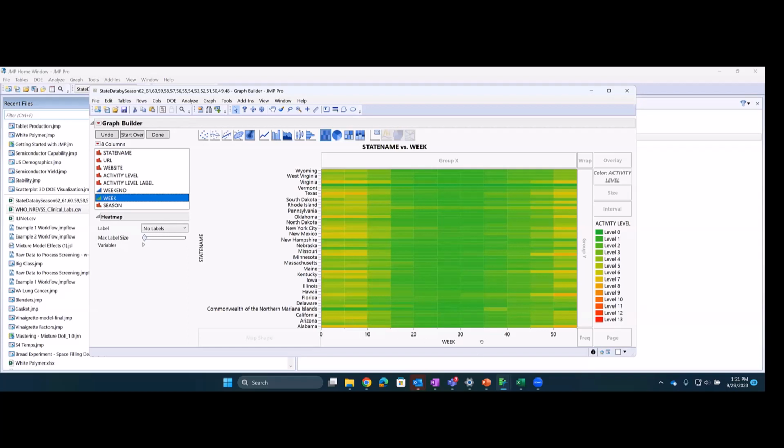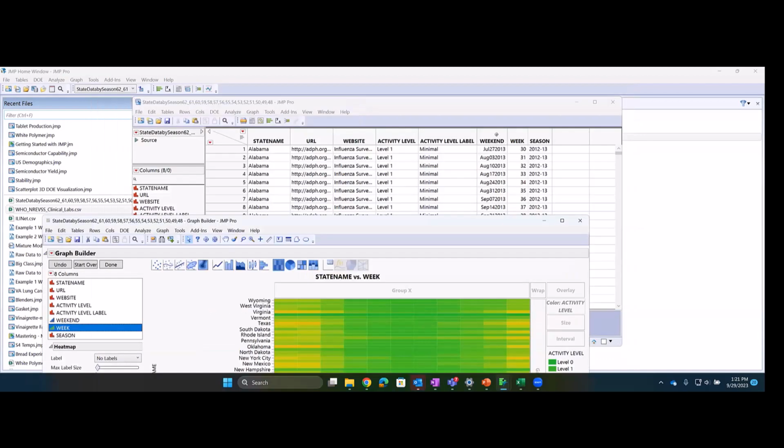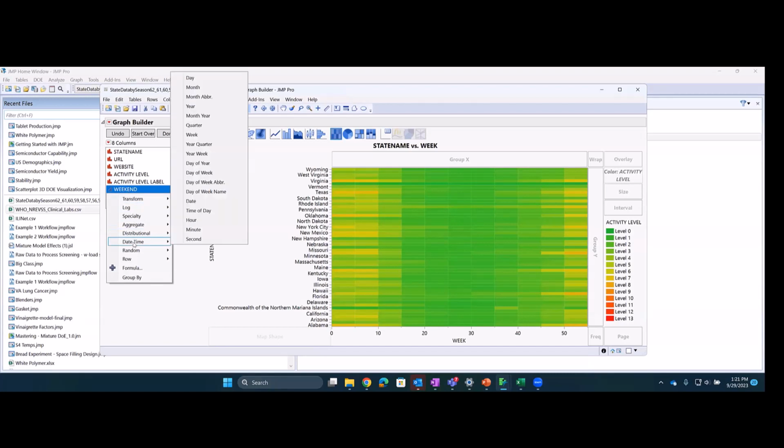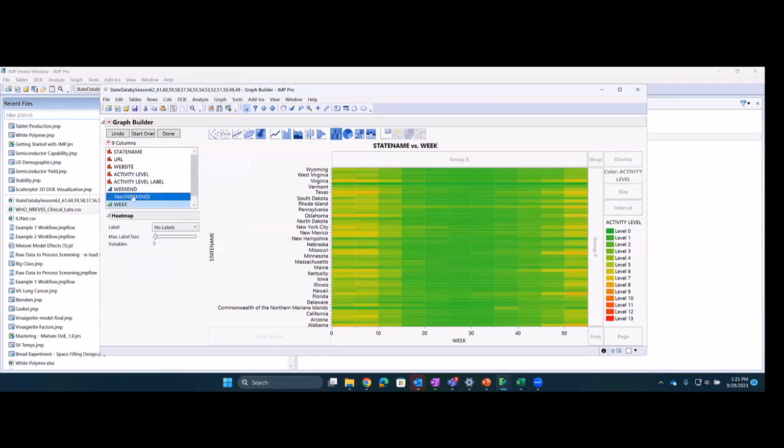So I need a year variable down here. There's no year variable in the data table, but I can create one. I'm going to do that from the weekend column. You can see on weekend in my data table, I'd be able to extract the year from it. So I'm going to go ahead and do that. I can right click on weekend, go to date time, and then click year. And within Graph Builder, I now have a variable that has the year.